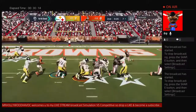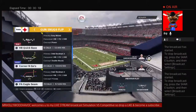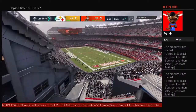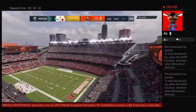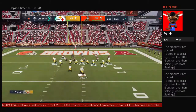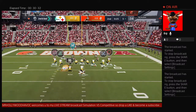Trying to pound it in here with Michelle. And he's brought down right at the 5-yard line. Give him 2 on the play. The Steelers signal for the 2nd of their timeouts, as they'll stop it with 25 seconds to go here in half number 1. And the ball smack dab on the 5-yard line. Here's 2nd and goal.